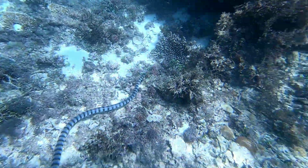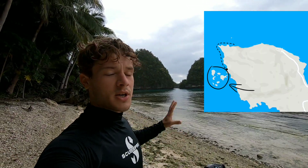After a while, I left the animal in peace and swam along the coast to a cluster of islands I'd seen the day before. I've just swam about 1 kilometre up the coast to get to this place, and the reason I wanted to come here is because they've got all of these big islands, these limestone islands.